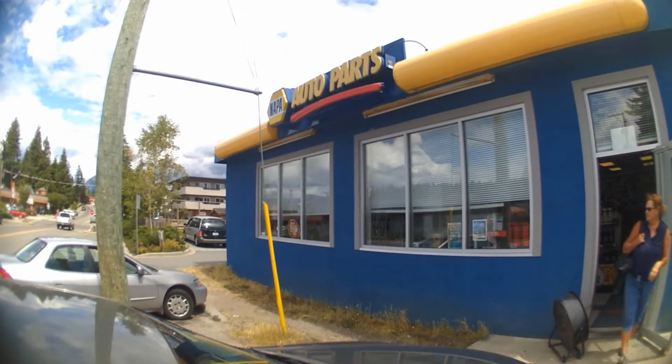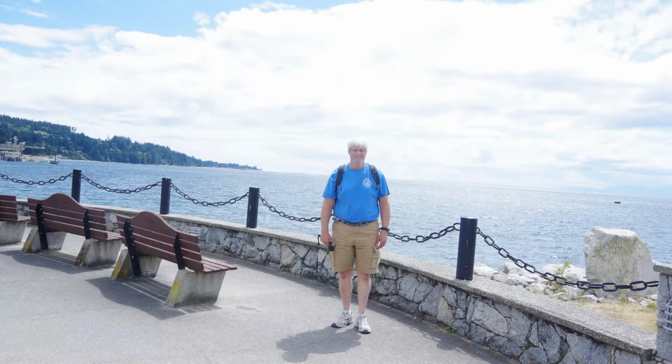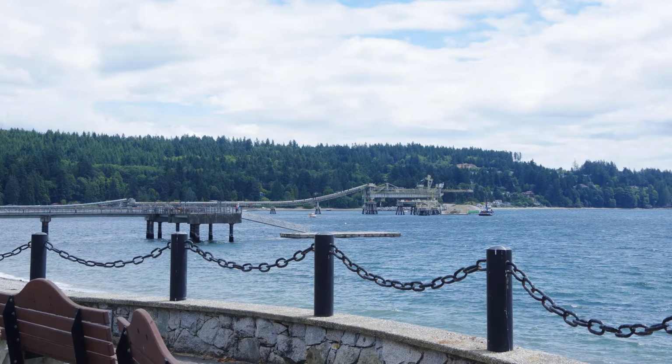So here I am at Napa. We're going to get the grease gun since I needed one for the anchor winch. After we get the grease gun, we walk over to the Straits of Georgia and enjoy the sights along the waterfront.